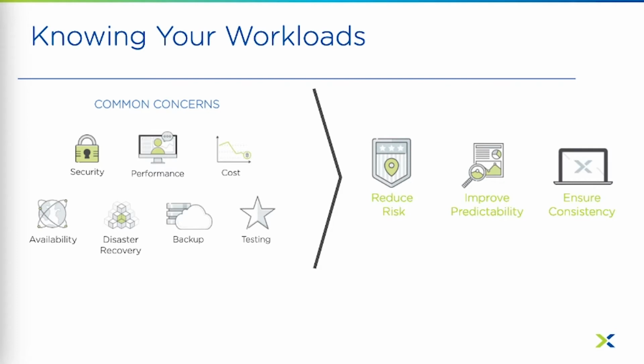Some of the most common concerns are things like security. Again, both security from things like data at rest encryption, all the way through the network traffic that might be able to reach different tiers within your environment, or even different production environments or test and development.